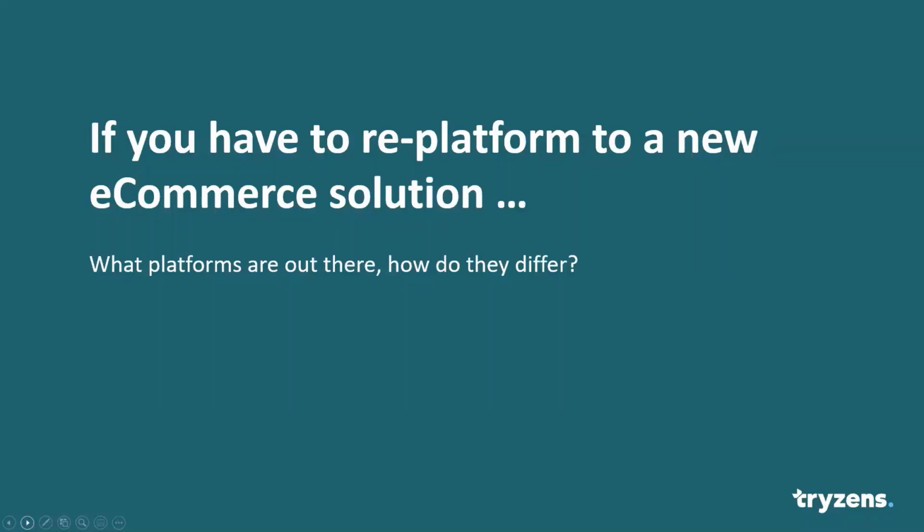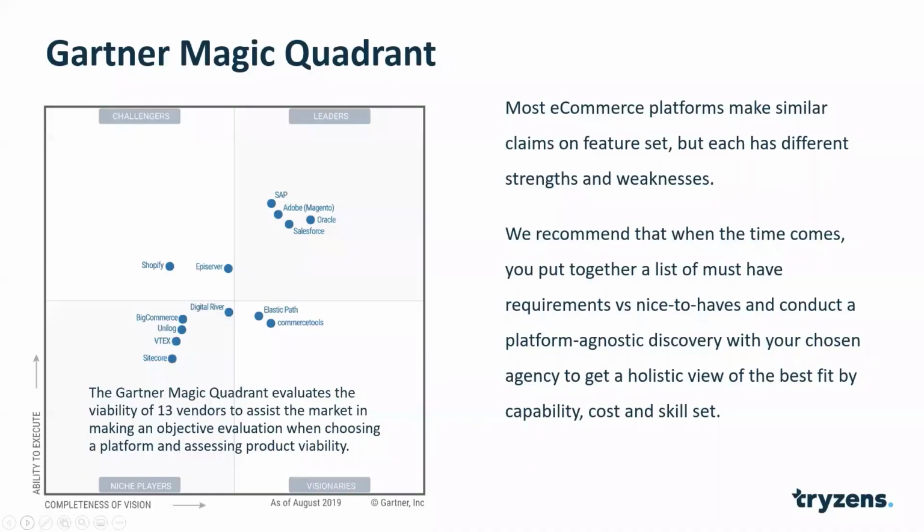For example, Magento 1 is going to end of life at this moment in time, and therefore people still on Magento 1 will be needing to look to move to an alternate platform. So sometimes you don't have a choice, and sometimes that choice might be made by how you optimize your digital growth and your business performance. So both of those are very real reasons for why that might need to happen.